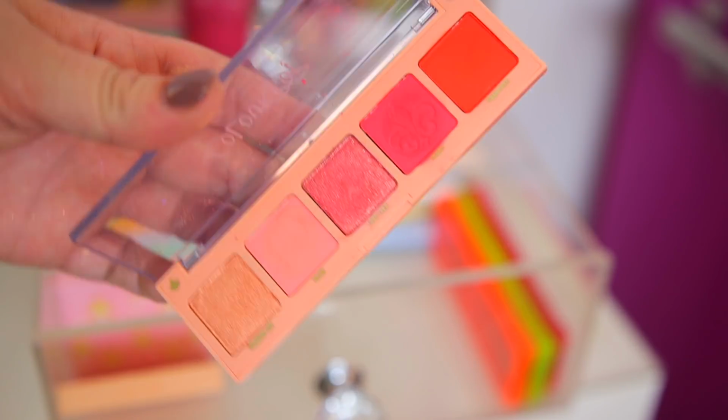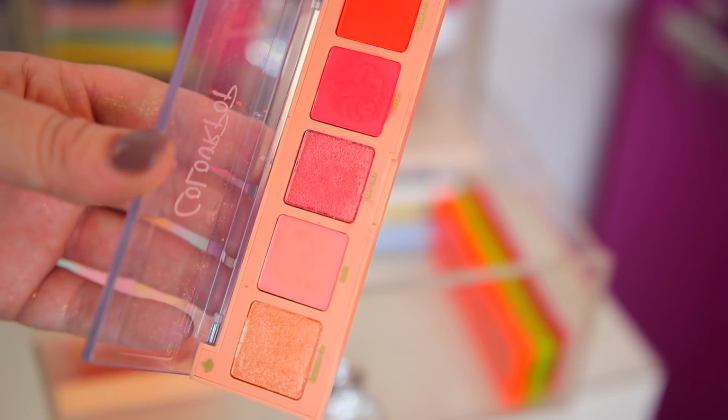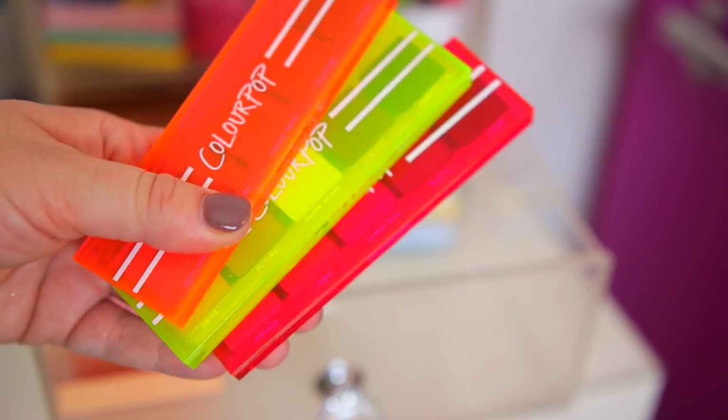This is the Statement Piece palette from that same collection. This one was actually really pretty. It was very neon. Thinking of what I want to do with this. I might hold on to it for now and put it in the maybe pile, but that one might be decluttered. And then I have these neon palettes.